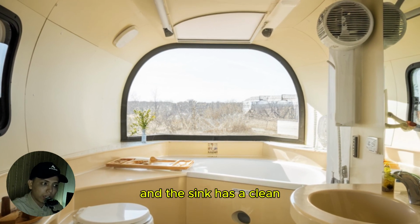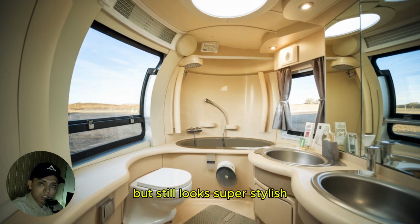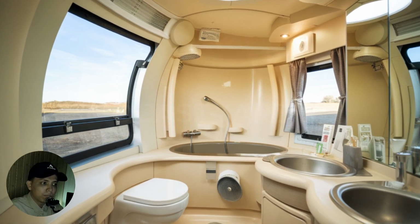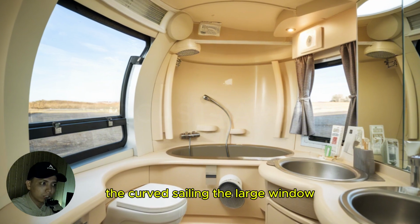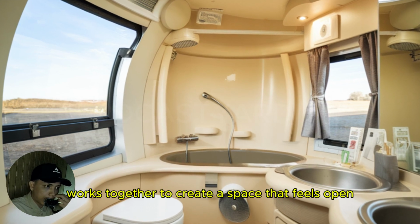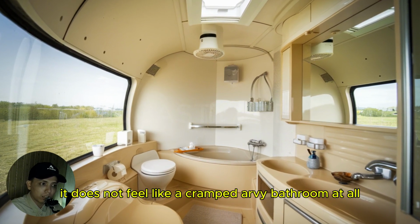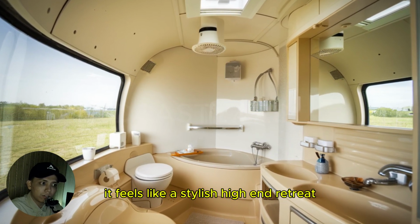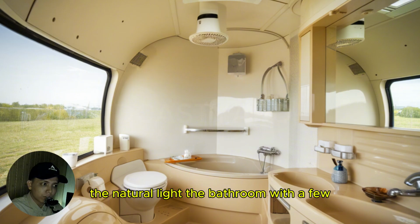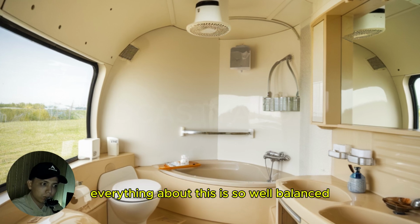And the sink has a clean, minimalist design that does not take up too much space but still looks super stylish. For a mobile home bathroom, this is seriously impressive. The curved ceiling, the large window, the soft color tones, all of it works together to create a space that feels open, bright, and functional. It does not feel like a cramped RV bathroom at all. It feels like a stylish high-end retreat. I have to say, this bathroom is a total winner. The natural light, the bathtub with a view, the modern design, everything about this is so well balanced.